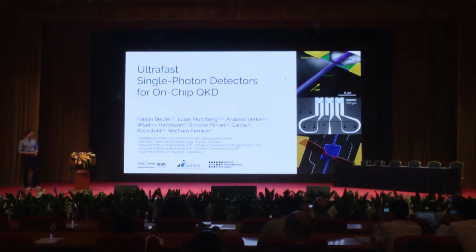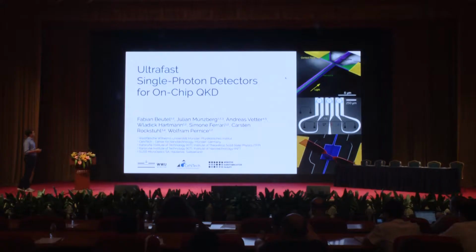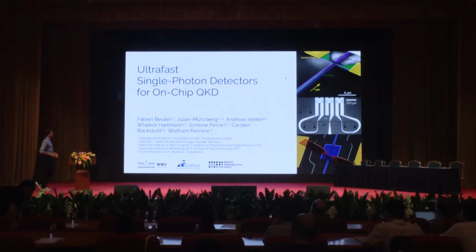My name is Fabian Beutel, and I'm from Münster University in Germany, from the group of Wolfram Pernice. We do single-photon detectors, and to be more specific, nanowire single-photon detectors. Today I'm going to present our devices, which are, first of all, very fast, a nice property also for QKD. And secondly, you can integrate them with other photonic elements, which is also nice for QKD experiments.